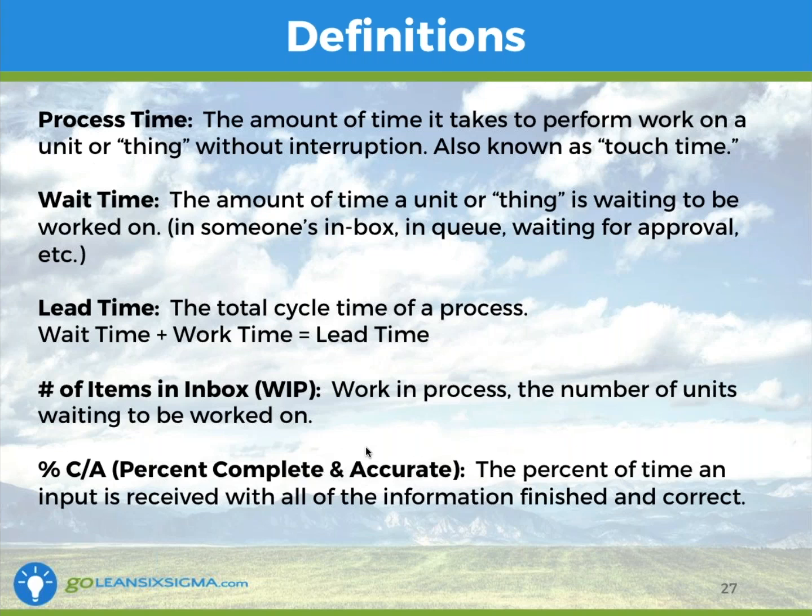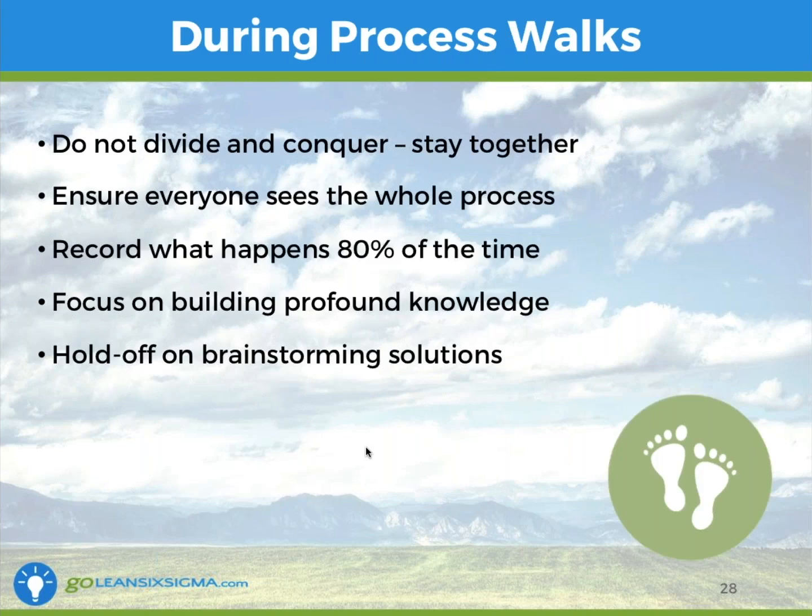And so just a couple last reminders about process walks to think through and be mindful of. Do not divide and conquer, stay together. Think of that movie. You're looking for a shared experience. Everybody should see the process at the same time and see the whole process.